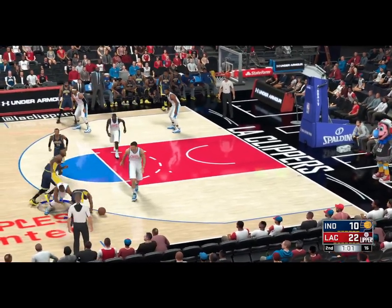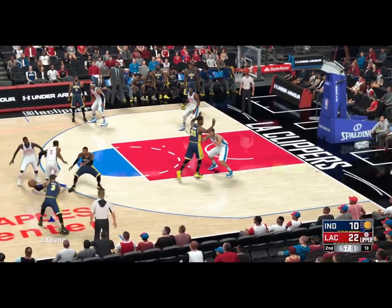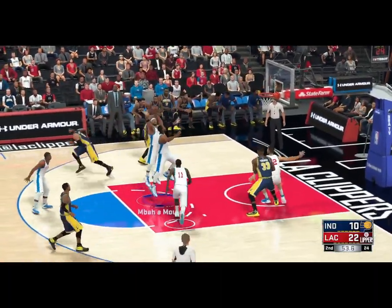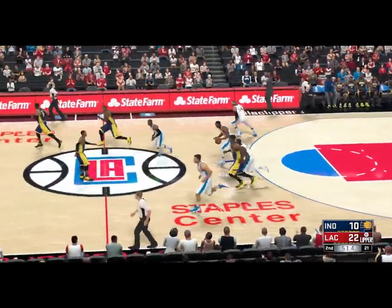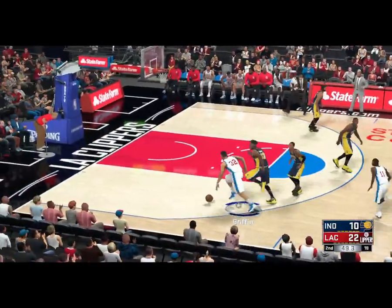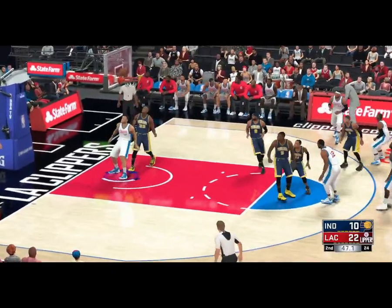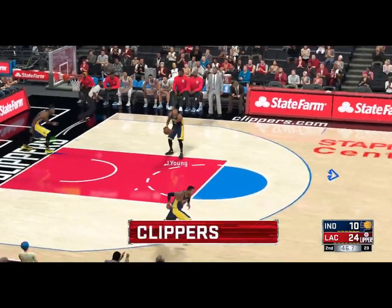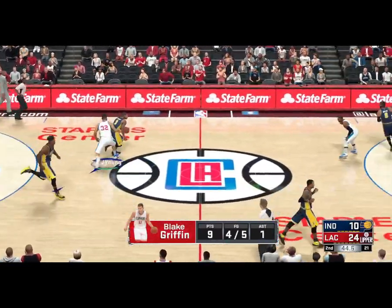Young outside. Ellis with the screen for Young. Pass to Ellis to stop the run. And it's off the back rim. No good. Ill-advised shot there. Yeah, exactly. That was lower than low percentage. Count the basket. And now he's taken a solid opening in the quarter and built on it here in the second.